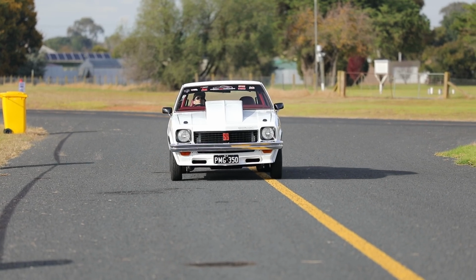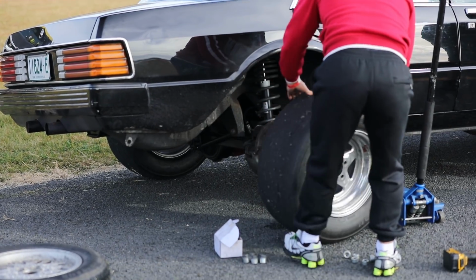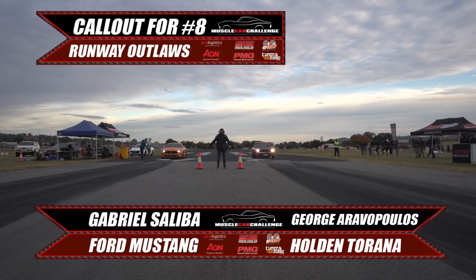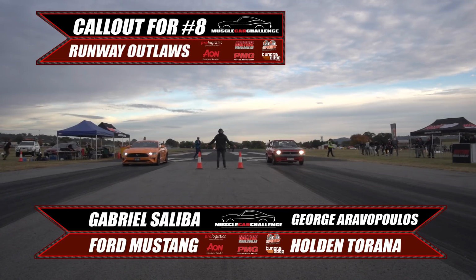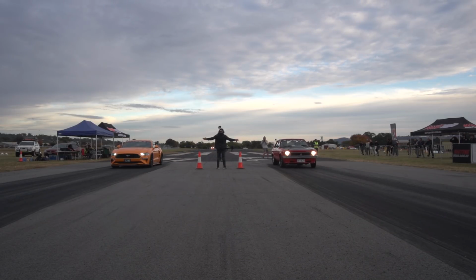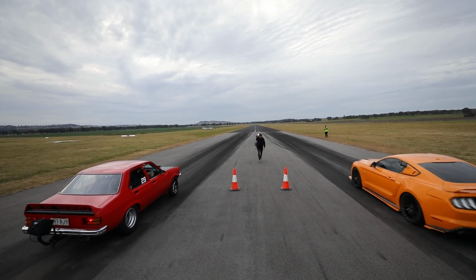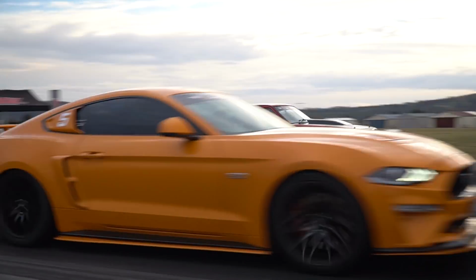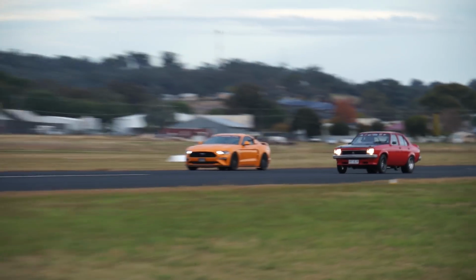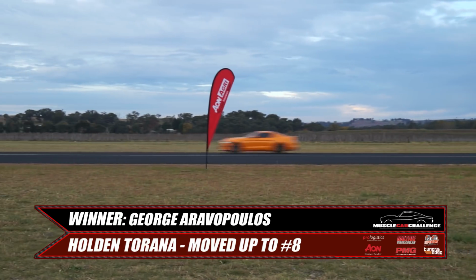On Saturday afternoon at Muscle Car Challenge, there was a chance for some people on the list to call each other out. George wants to move up the list in his twin-turbo Holden Tirana. He had issues in the original shootout. That car got sorted and it actually ended up being the quickest car at Muscle Car Challenge on that weekend. And he's up against Gabriel Celebra in the Ford Mustang. Twin-turbo V8 versus supercharged V8. What's going to happen? Light goes. Mustang slightly quicker off the light, but George has got plenty of grunt. Can he come home in the deep end? And it looks like he can. Twin-turbo power up top, and George moves up to number 8.